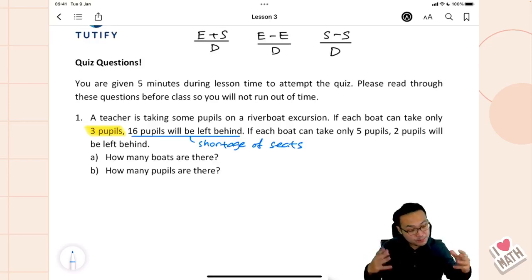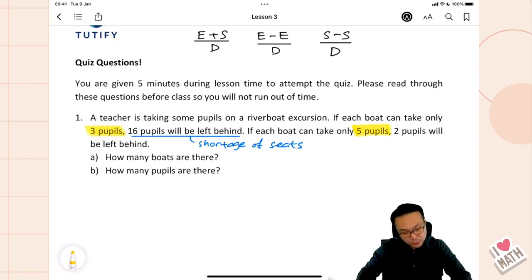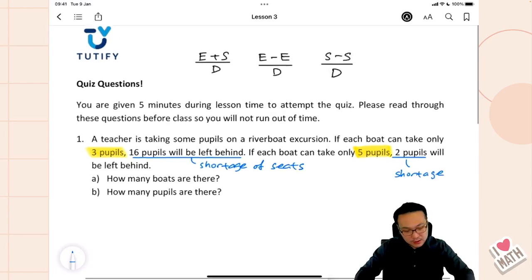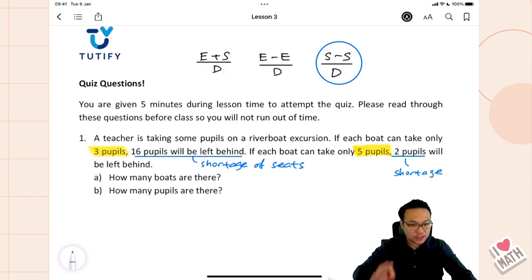However, if you use a slightly bigger boat, and each boat can take 5 pupils, then 2 pupils will be left behind. That means 2 pupils cannot board the boat. There's a shortage of 2 seats. So in this case, students, we are looking at a shortage and a shortage. There's no excess over here. It is only shortage. So we must use the formula shortage minus shortage divided by the difference.